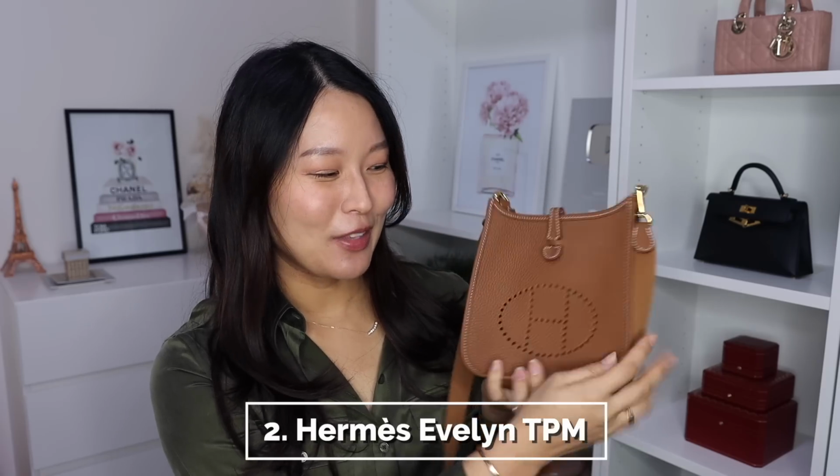Now, a lot of people would be more familiar with the Evelyne bag facing this side because of the H perforation there, but apparently the actual front of the bag is the other side. So the perforated H side is actually the back of the bag. So when you wear it this way, it is a very, very understated bag. All you see is a beautiful leather bag that is beautifully crafted, and there is just one very simple snap button, and it is unlined.